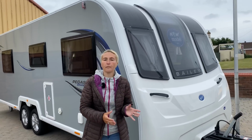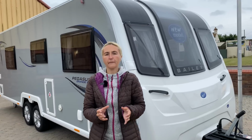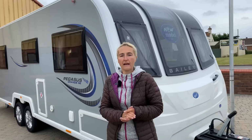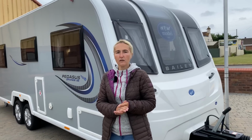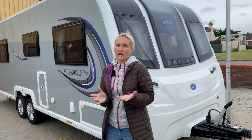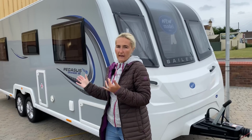The payload on the Bologna is quite phenomenal really. In this form, its MTPLM is 1,656 kilos, and that's going to give you a payload of 160 kilos, which is fairly generous and good on a twin axle 8-foot van.